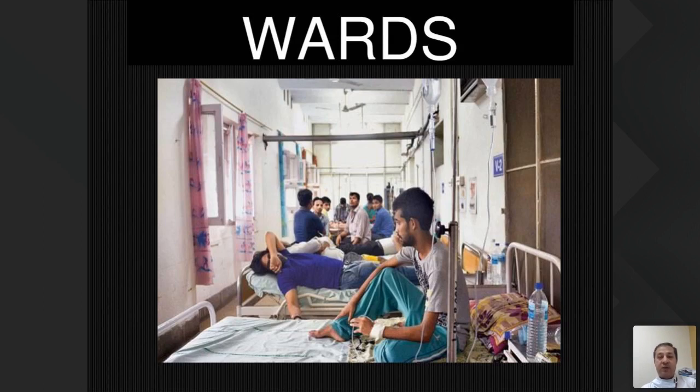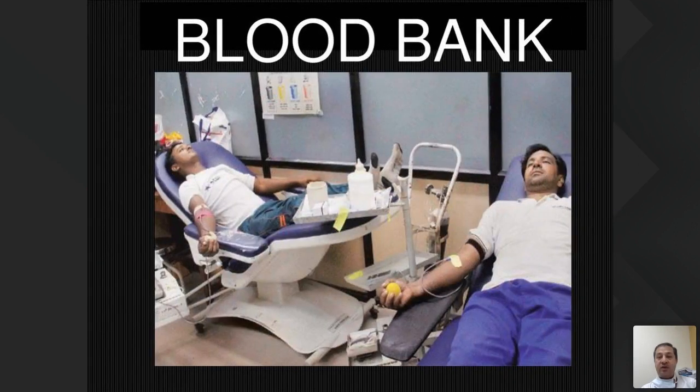And when you have diseases which are spread by this kind of mosquito, especially dengue and malaria, you have these wards which are generally full of patients, and you have people who are just thronging the blood banks. And in these blood banks, people are just giving platelets for their kith and kin and trying to ensure that the people get whatever platelets they need to have.